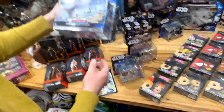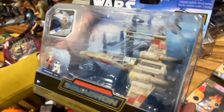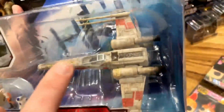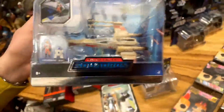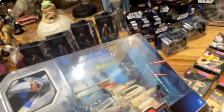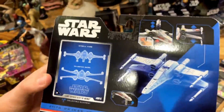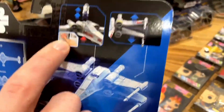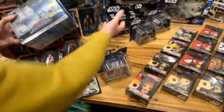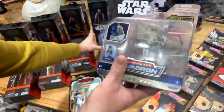What do we got here? We have Luke Skywalker's X-Wing, super iconic. You've got Luke Skywalker, you've got R2-D2, Luke in the front, R2 in the back. They do fit in, really nicely done. I think there is actually articulation on all of the hips to actually lift the legs up, which on that scale is pretty impressive. This one's got articulation too, like 3 points of it, which is pretty cool. And it looks like it's got an eject button for R2, which is cool. I'm a big fan of that. There's a lot of detail in these pieces for the scale that they are.